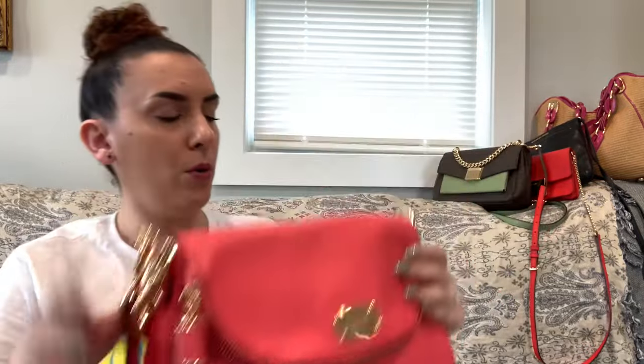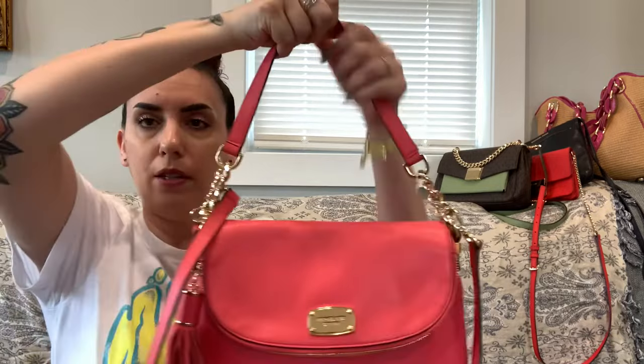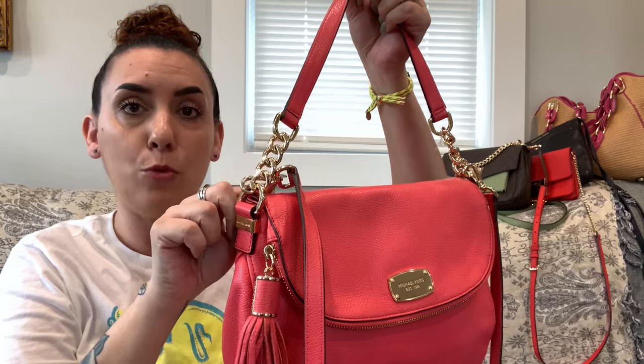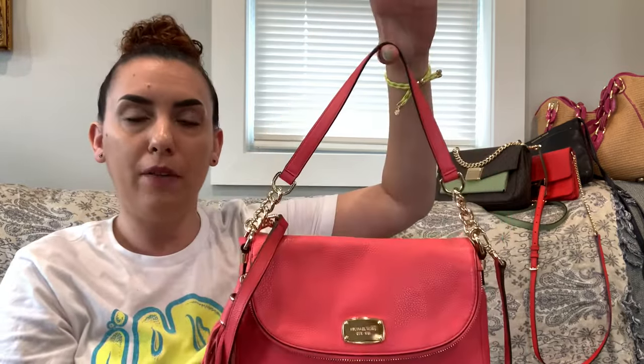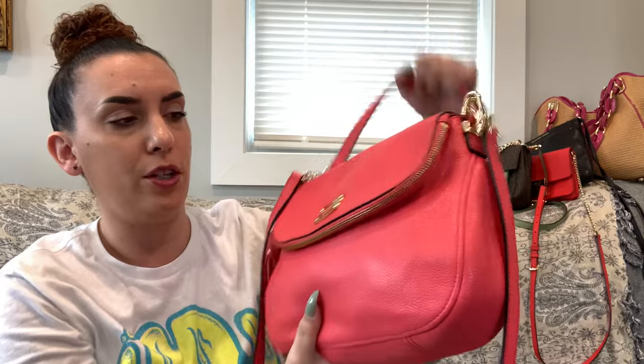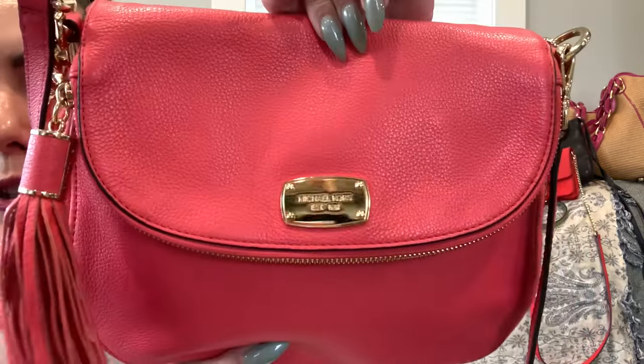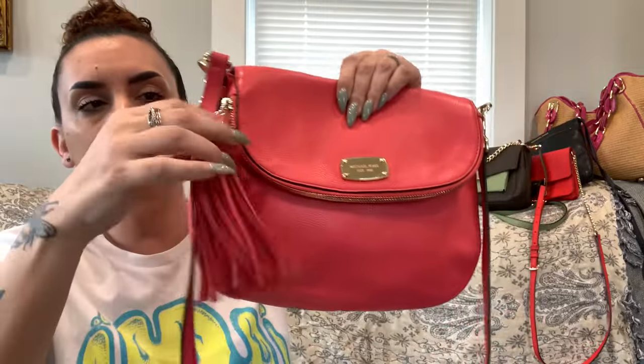You also have the top handle if you would like, and the crossbody strap can remove, okay? Crossbody strap, removable, adjustable, and you do have a shoulder or hand strap right here that has the gold tone chain detail on it, in excellent condition. The plate here maybe has a scratch or two. You have the beautiful tassel that says Michael Kors. The bottom and corners are excellent.